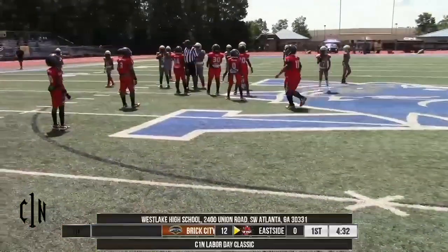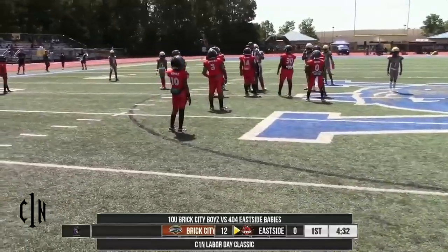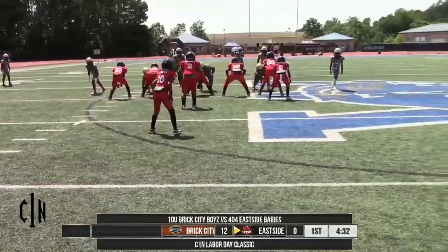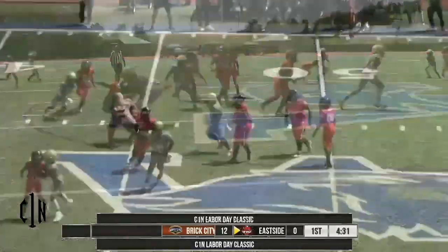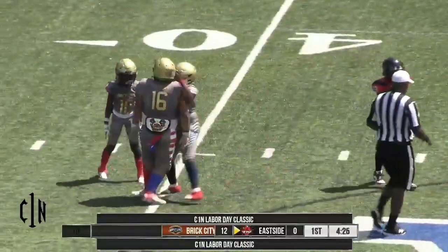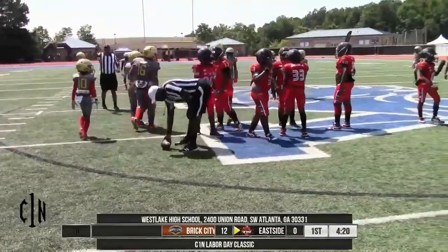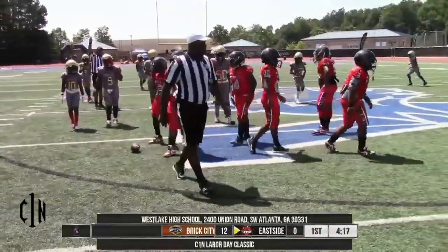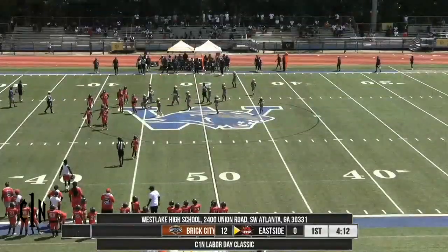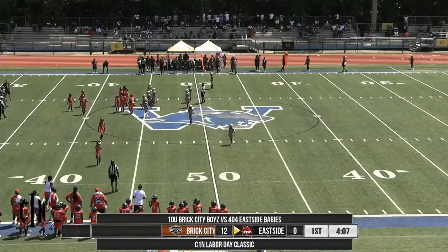So we're going to have 3 wide. Single man backfield. And number 3 is going to be met immediately. The big man, number 16. I mean, he just blows through the offensive line. And the loss of yardage on that play tallies up to 7. So it is 2nd and 17 for the Bulls.